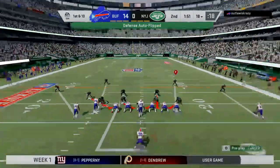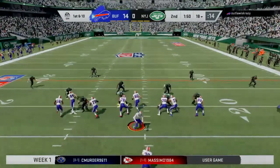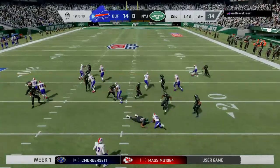The Bills come to the line to start their next drive. It's been a good first half so far. They're up 14-0. Points here, they could really put them in command before intermission.